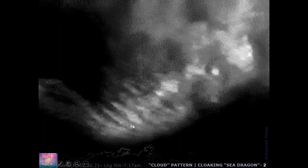But as we look in more detail, look at this. We've got triangular patterns forming in there. And there's just a whole lot of question marks going on with this one. So see what you think is going on.